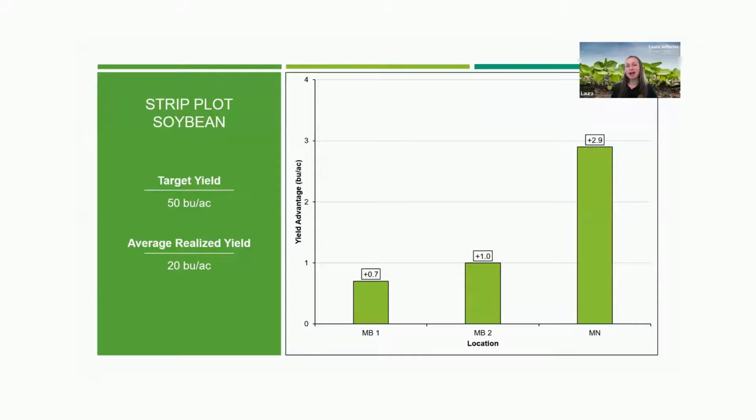If we take a look at our soybean data, these trials are testing our Soileos soy blend, which contains both zinc and iron, and we're comparing that to the grower standard. Again, the results are modest from a tough growing season. Typically, soybean growers expect about a 50 bushel per acre crop, but in 2021, we were measuring about 20 bushel per acre from our trials.